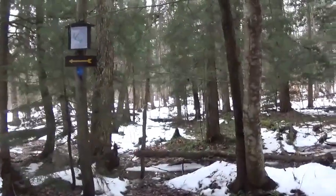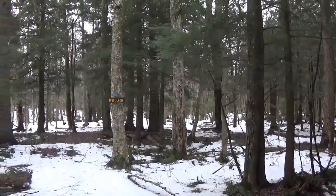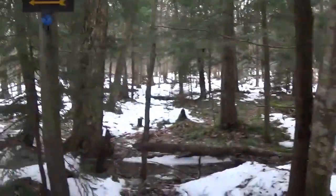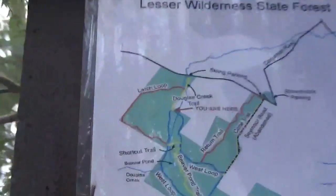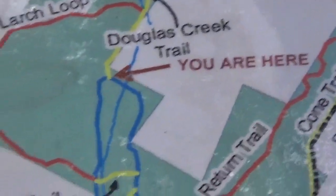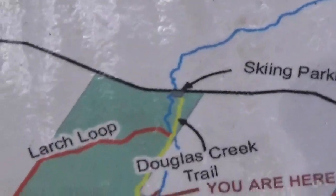So, hope you enjoyed that little short video. And, yeah, I'm going to set up for my next trail hike, and if you're interested and still watching, the next trail hike is going to be Larch Loop. So, see, we parked there, walked across the creek. We are now here on the West Loop. We're going to take the blue to the red and Larch Loop it back to the parking lot.